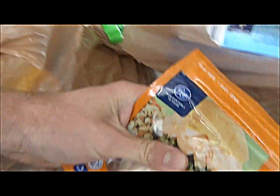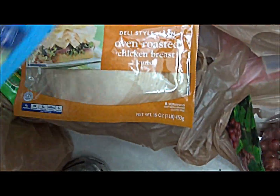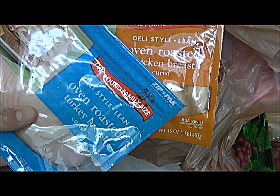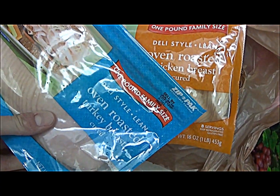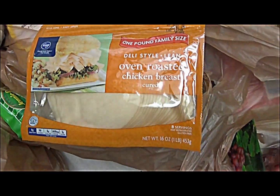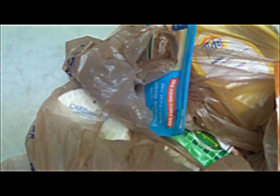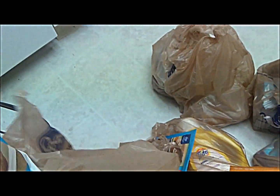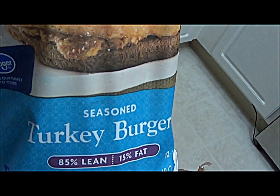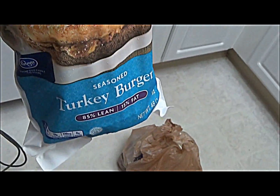Got two packages of this lunch meat. You get this every week. I usually go through like one a week. I take a sandwich to work every day. Sometimes I cut it up and put it in my eggs. We've got seasoned turkey burgers. 12 of those. Those are frozen.